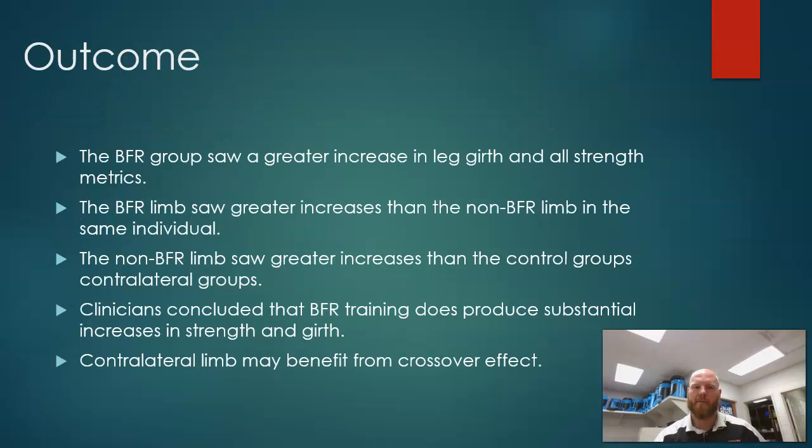The outcomes. The BFR group saw a greater increase in leg girth and all strength metrics than either of the other two groups. The BFR limb saw greater increases than the non-BFR limb in the same individual, meaning that if the cuff was placed on the right leg, it saw greater increases than the left leg. The non-BFR limb did see greater increases than the control group's contralateral leg, meaning that if I was placed into the BFR group and I had the BFR cuff on my right leg, my left leg was stronger than somebody who did not use BFR at all compared to their left or their untrained leg.